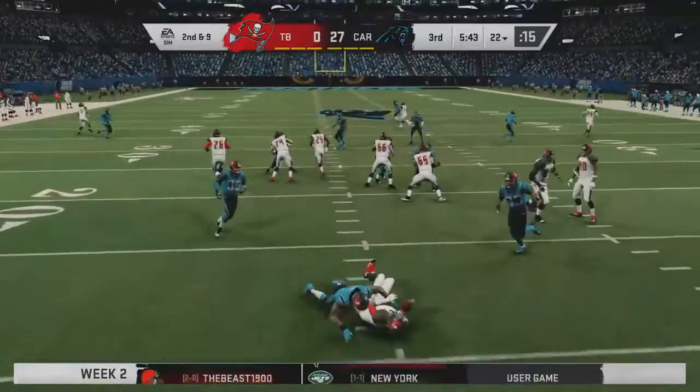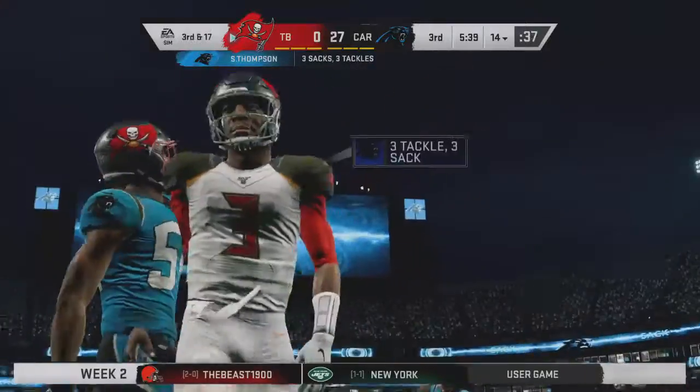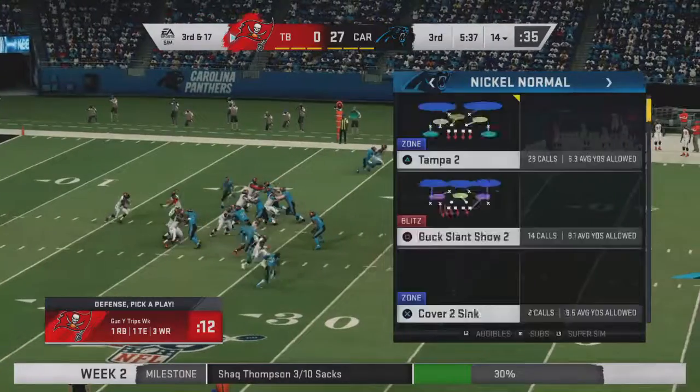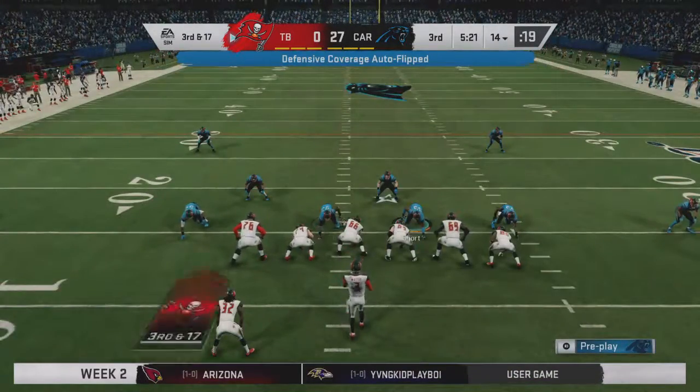Now Winston. Blitz coming, and down he goes. Shaq Thompson in there to get him yet again. That is his 3rd sack tonight. They can't figure him out. So one quick, easy analysis about why they've struggled so far. They keep putting themselves in 3rd and long situations.